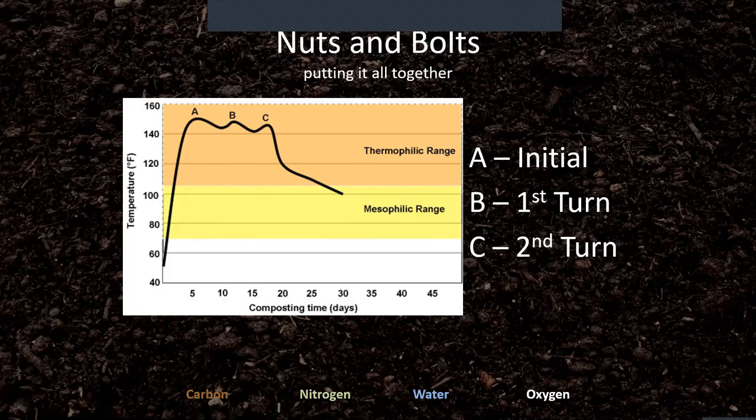That's what's happening. We're also monitoring for the temperature to decrease. It's saying right around 30 days here. We're looking for that drop in temperature, so we know it's safe to use around plants. We don't want a hot compost going on to seedlings, for example. You will likely never have that problem.